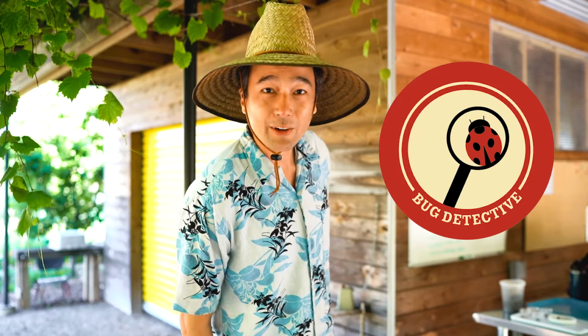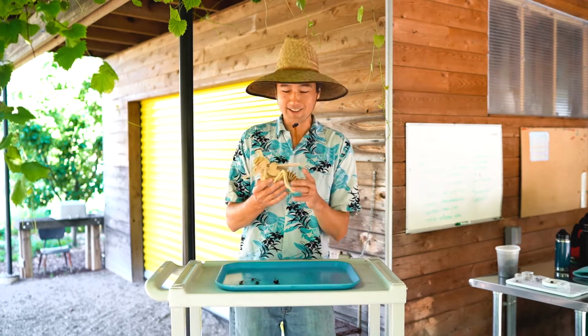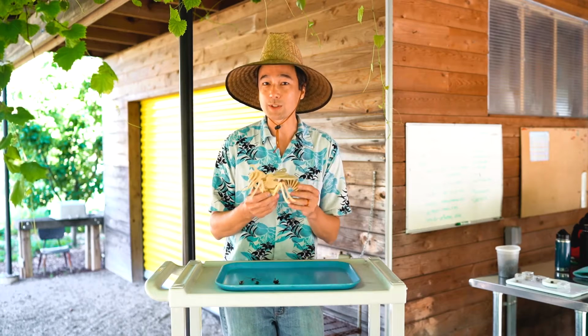Today we're at Avondale Elementary and we're going to learn how to earn our bug detective badge. But first, what is a bug? Here's one now. And this is actually an insect. Most things that we call bugs are actually insects.